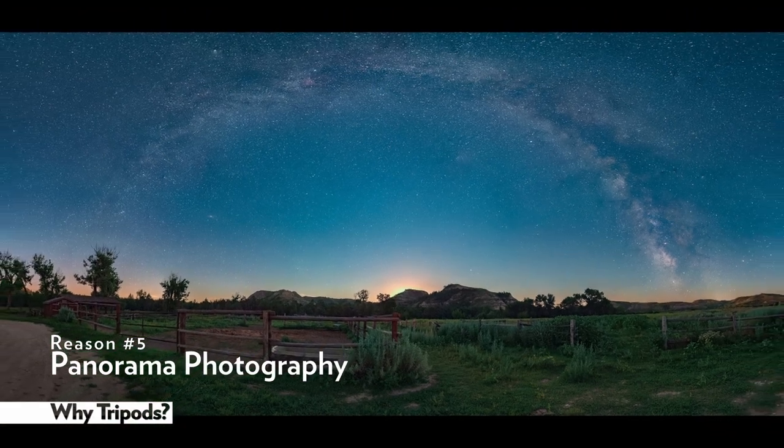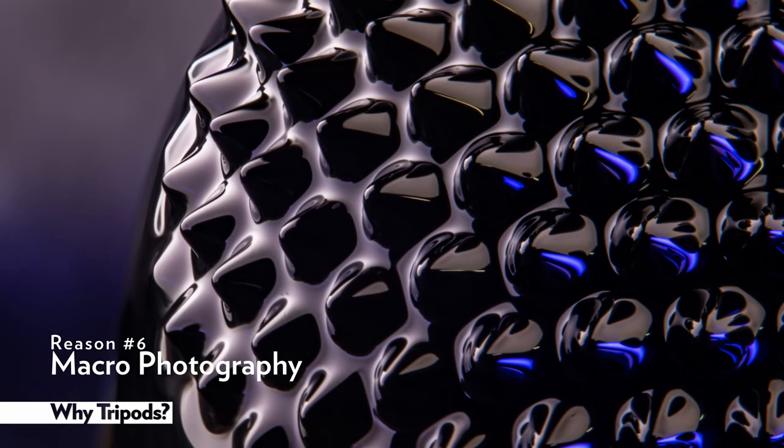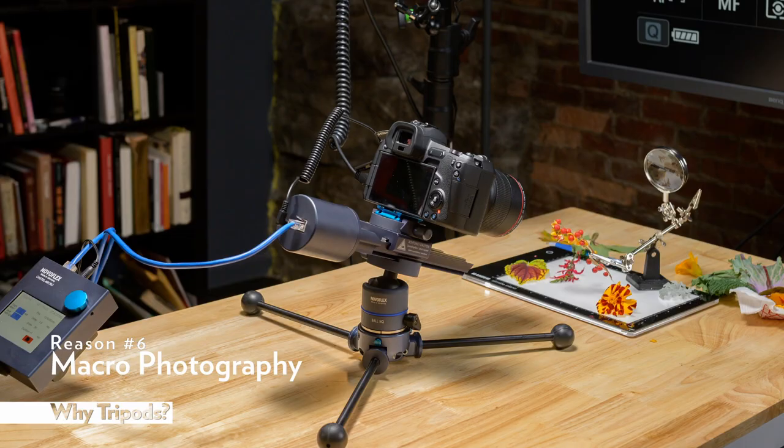Create stunning panorama images with your panorama rig. Can't do this without a camera support. Macro photography is another field we are passionate about. When you get into higher magnification factors, it calls for macro essentials such as focusing rails, bellows, microscope lenses, and more. You gotta have a solid tripod for this, even if you use in-camera focus stacking.